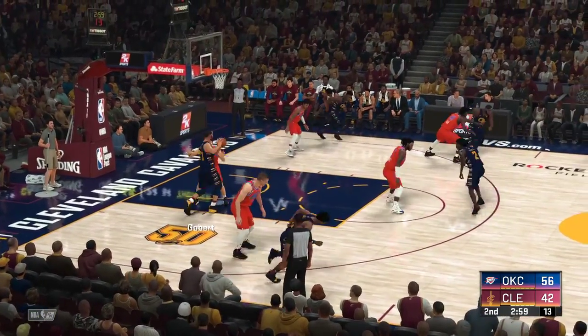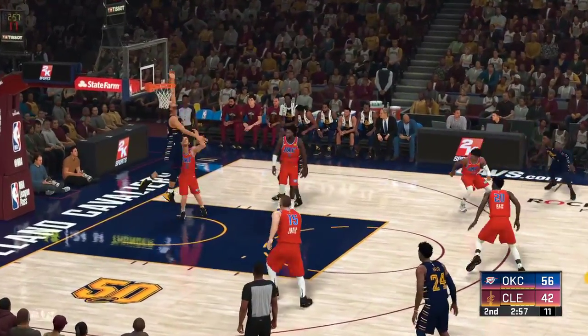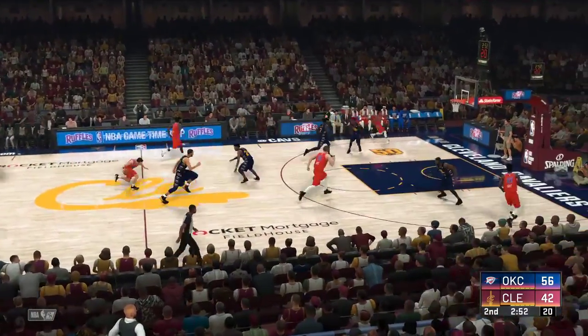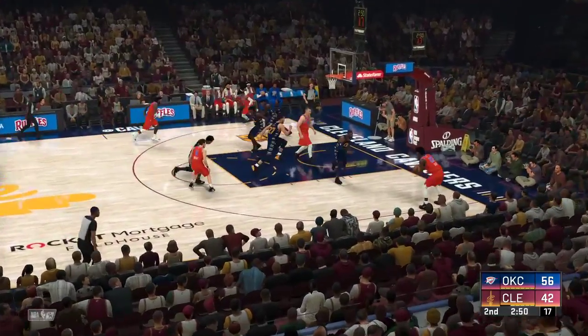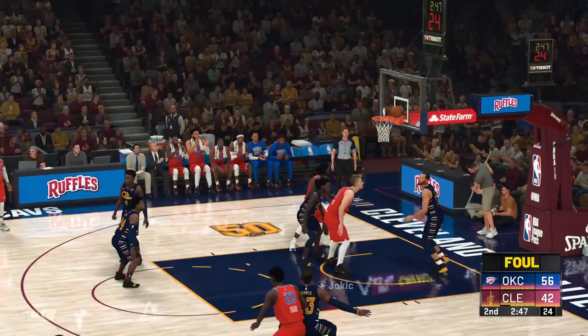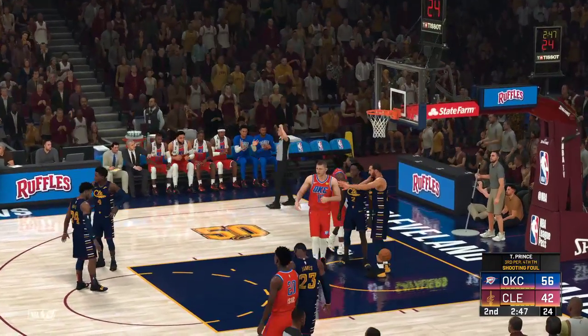Hield the pass to Gobert. Rejected by Dragic. Over in the corner, Isaac. Second chance effort. 2 free throws coming up, and they call the shooting foul.